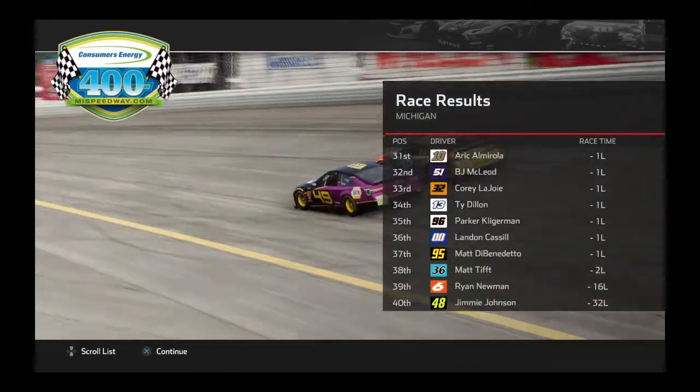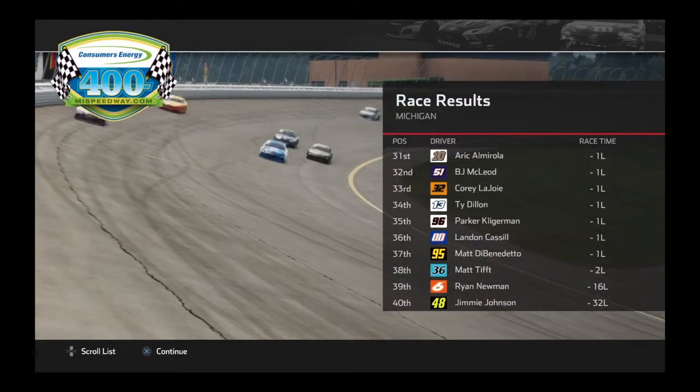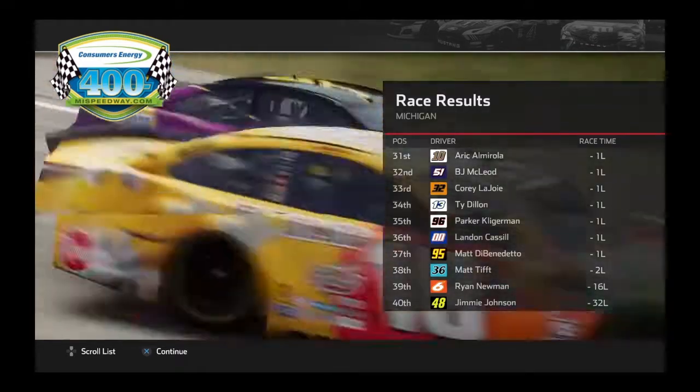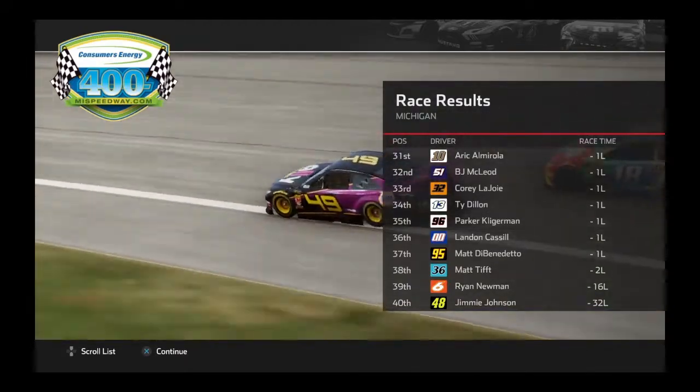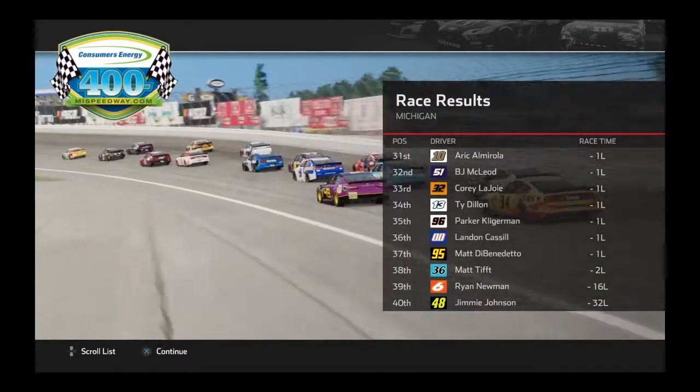So 31st on back, Erik Almirola 31st, Parker Kligerman 35th, Matt Tifft 37th, Ryan Newman 39th, he finished 16 laps down, and rounding out the field in 40th place and last place, finishing 32 laps down, is Jimmy Johnson.